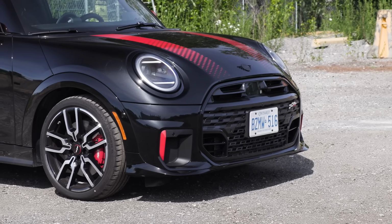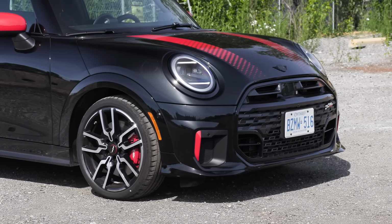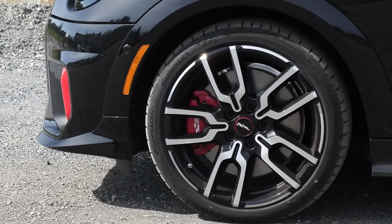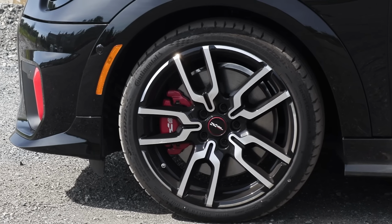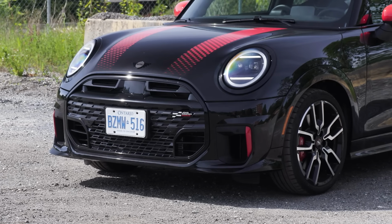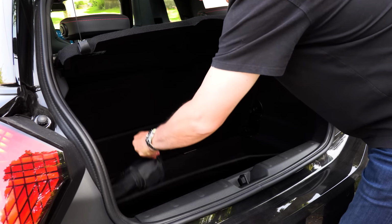The Mini has 5.1 inches of ground clearance, and it comes standard with LED headlamps with cornering function, 18-inch wheels in Canada. In the US, you get 17-inch wheels, but 18-inch are available, and a tire repair kit.